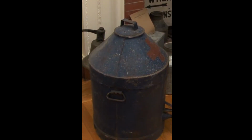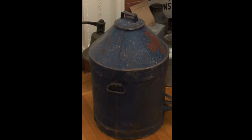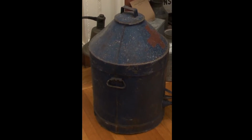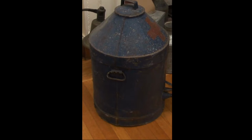Okay, this right here is the Red Cross coffee dispenser, which we found in Station 2. It was just sitting there, and we think they used this at fire situations where they're pouring coffee for the firemen putting fires out, or possibly at parties that Wrentham had.